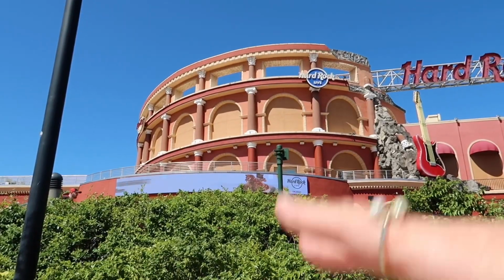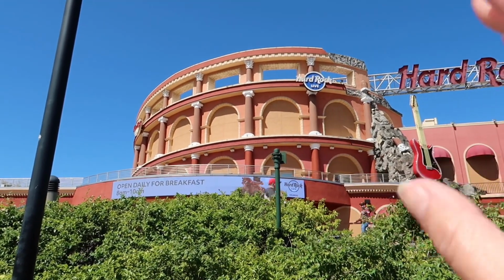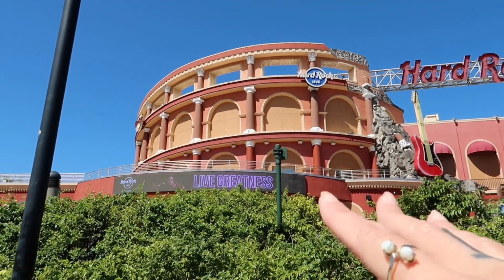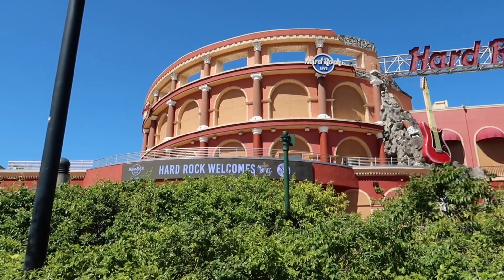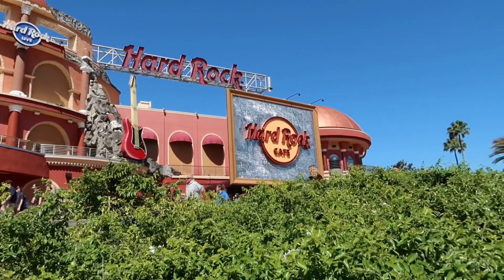When I got here a second ago, it said that the English Beat, which is a band, was playing here at the Hard Rock, which is also a ska band. So I hope, please, Hard Rock, please allow skanking.